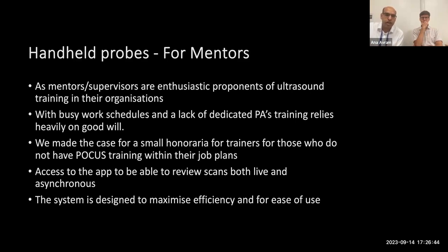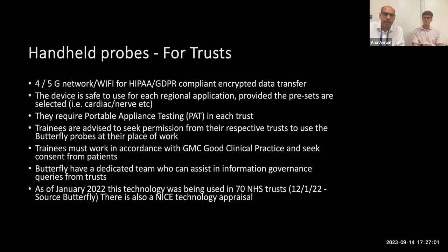Regarding the probes, the mentors have all got access to the apps, and it's a very easy, very user-friendly way of sharing and signing off and reviewing data of the scans as well. So that's something that's really important. All the probes are compliant with general data protection requirements, and it's all encrypted as well.